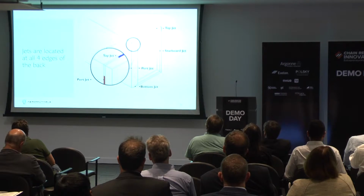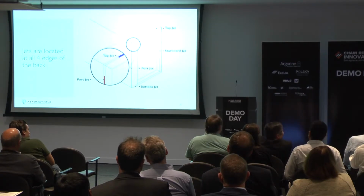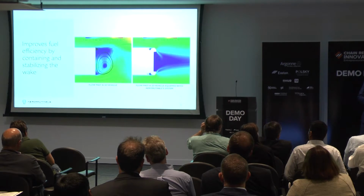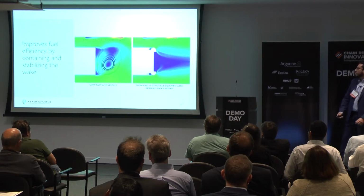Our patent-pending technology leverages jet injection in all four edges of the back of a semi. By sensing what's happening in its environment, we're able to actively modify its aerodynamic profile by changing the way it interacts and the way the wake is formed. In a way, we use air injection to create virtual surfaces that streamline the vehicle. By doing so, we're able to take that highly turbulent flow, contain and stabilize the wake, and improve fuel efficiency.